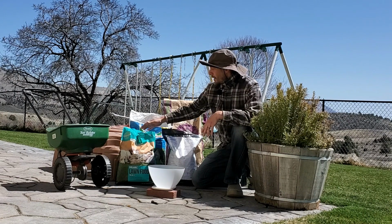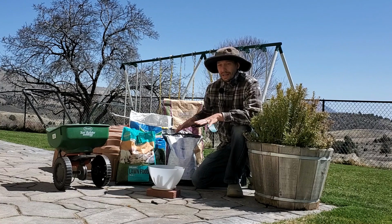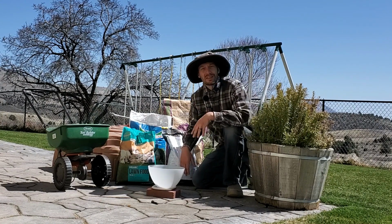Those guys are going to go down. I'm going to put that down, and then I'm going to put that down. So instead of trying to mix it up, I want it even. I want everywhere in the lawn to get the same amount of this and this. I don't trust my mixing abilities.